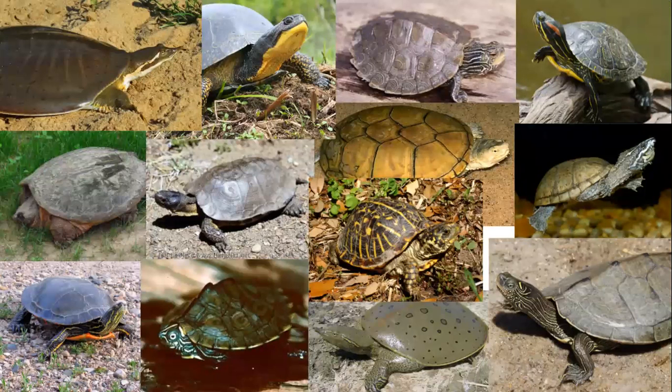So on this slide, these are all turtles known to occur in Iowa. There are 13 species known to occur in Iowa total. Can you identify which one is a Blandings turtle out of this group? That's right, the bright yellow chin is a dead giveaway for this Blandings turtle.